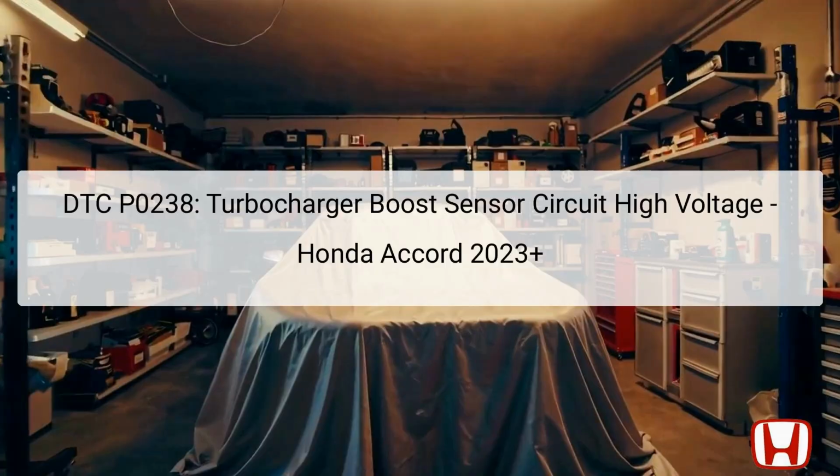The Diagnostic Trouble Code, DTC P0238, indicates a problem with the turbocharger boost sensor circuit, specifically pointing to a high voltage output from the turbocharger boost sensor. This sensor plays a crucial role in monitoring the boost pressure produced by the turbocharger, assisting the powertrain control module, PCM, in adjusting engine performance and efficiency.